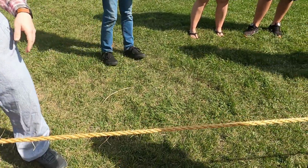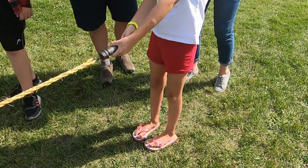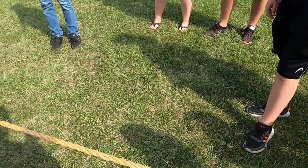So yeah, give it a little bit of slack. Just let go a little bit. One step forward. Yeah, perfect. That's great. Wow, you guys did it. Good job, bud. Right now, I'm actually going to attach all of these to the same hook.